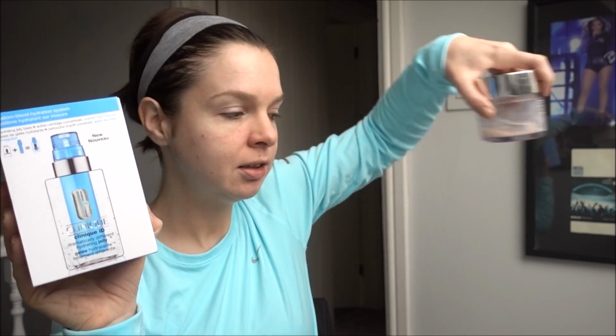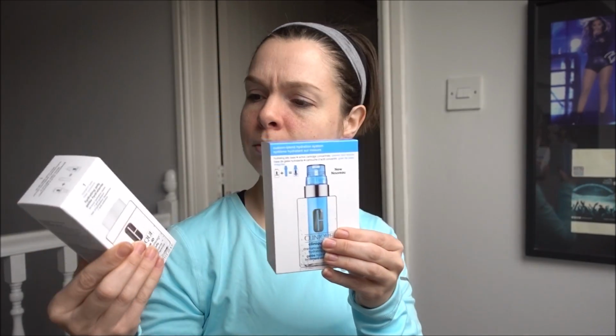So I normally use the Moisture Surge here. I saw this, I was like, I love the look of that packaging. I don't care if it works, I just need this in my life. No, it does sound like it's pretty good. How do I get in? Oh, okay. Got to construct it myself.